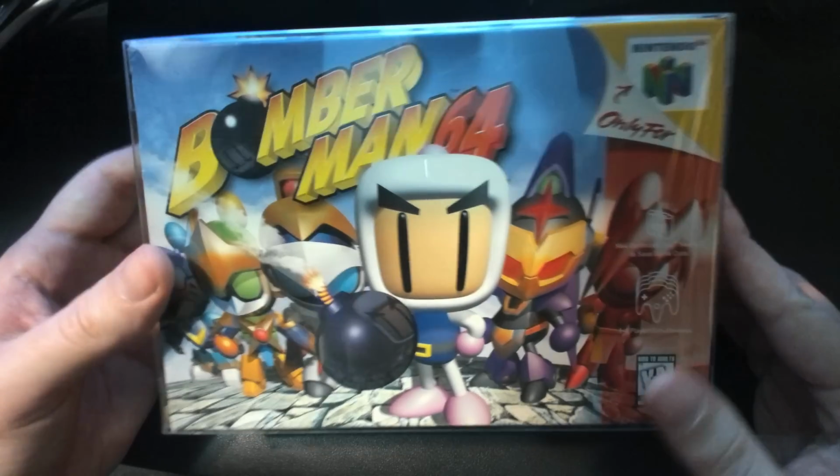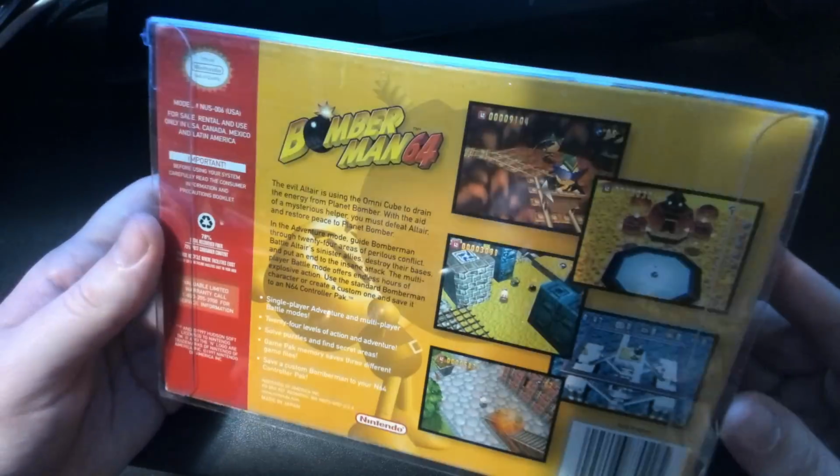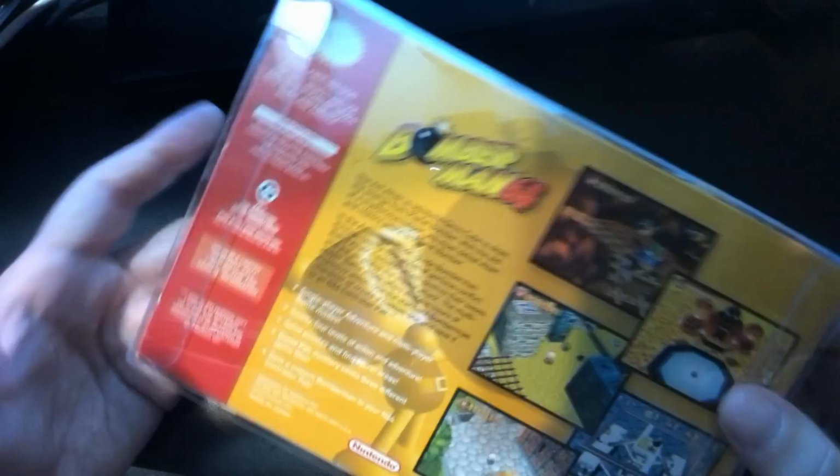If I haven't played them, they've just been sitting there. So to be able to take these games off the shelf and look at the box again and appreciate the box art and just see my original copies like this, I'm just glad that I collect physical games. It makes it worth it.